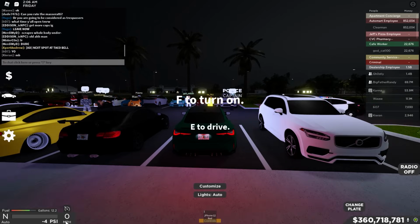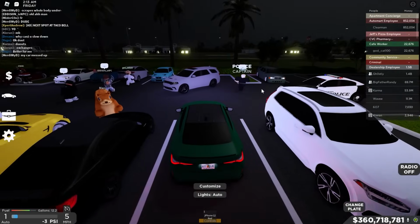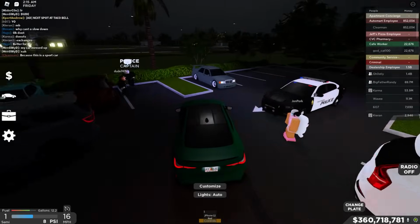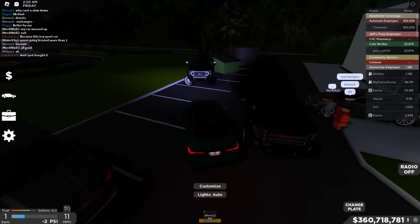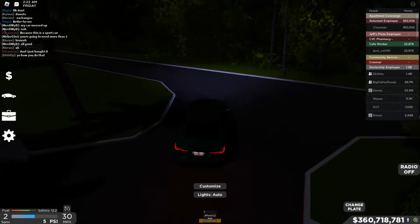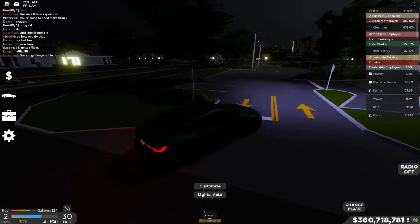Oh, it looks like the next spot is at Taco Bell. So is everybody leaving? I think so. I think everyone's rolling out of here. All right. Let's go. Let's not hit the police car. Oh, watch out. Dude, why are these people all blocking the way? Oh, wait, this is a one-way, actually. Bro, I wonder if that cop would find me. Oh, I missed the turn. It's okay. I'll go to McDonald's.